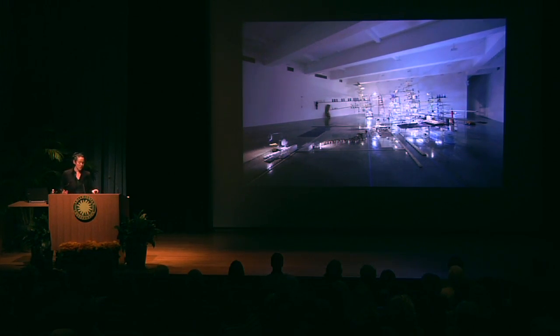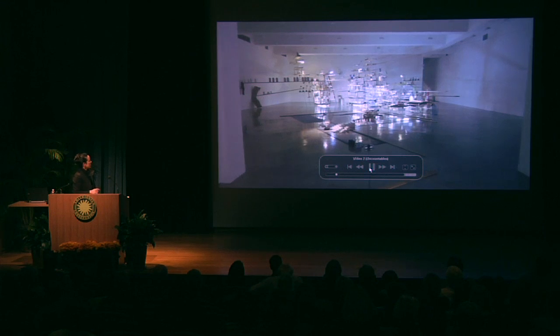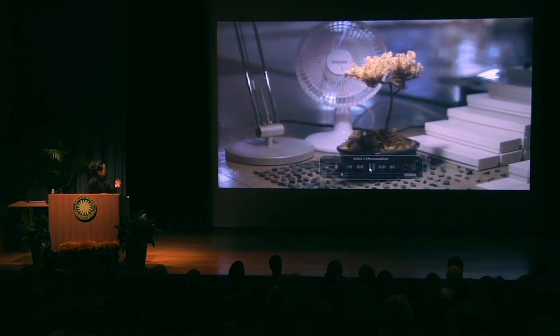I'll just do a quick video so you can see this in space. This one doesn't have any sound, but you can see there are some details that have movement in them.